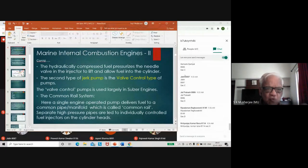Okay. A few words about the other item, which is called the common rail system.